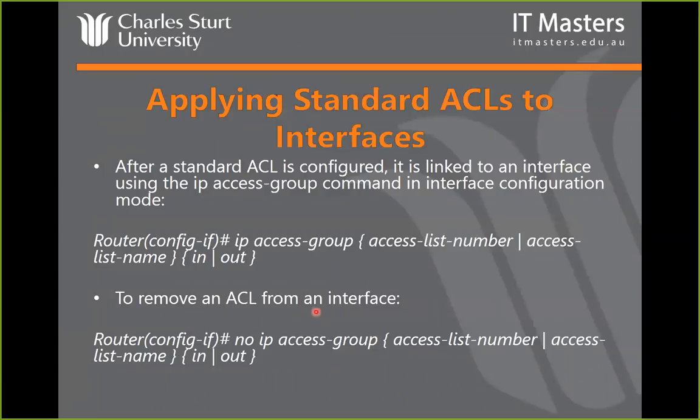And then to remove the ACL from the interface, all you need, same as everything in the Cisco world, to reverse the command, you just prepend it with the word no. And then it takes the command off.